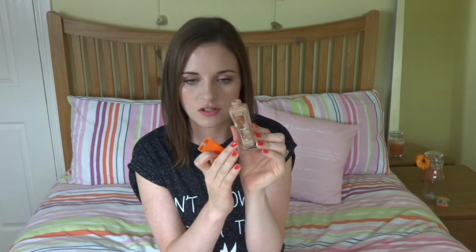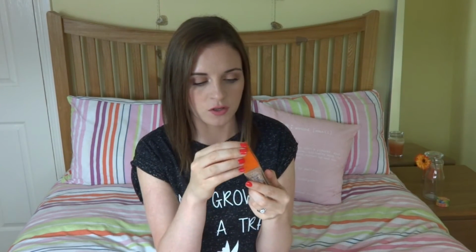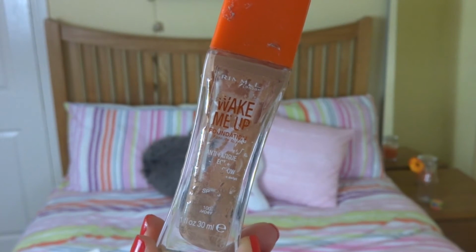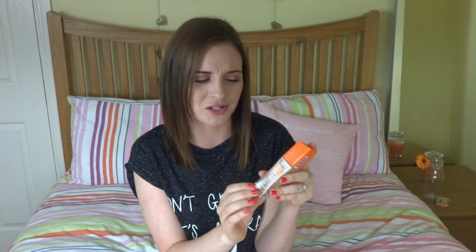This is the Rimmel Wake Me Up foundation. It looks like I haven't used it, but I literally got all out of it that I could. I had this in No. 100 Ivory, which at the time when I bought it was the lightest shade they did, but Rimmel now do a lighter shade than this, Porcelain. I think they do it in every one of their foundations, but I'm pretty sure they do it in this one.